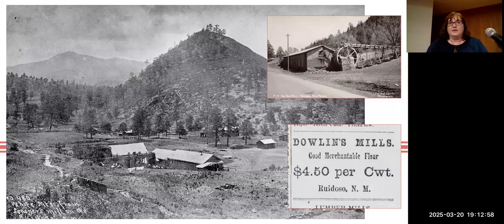He does quite well. He brings his brother out from Pennsylvania. William Dallin comes and joins him, and the two brothers do pretty well. I believe it's 1877, they bring in another veteran named Frank Lesnett to take over management of the mill because they're running around having political careers and investing in all sorts of other businesses as well. And the day before Frank Lesnett arrives with his wife, Paul Dallin's actually murdered. So it's a rough place to live.